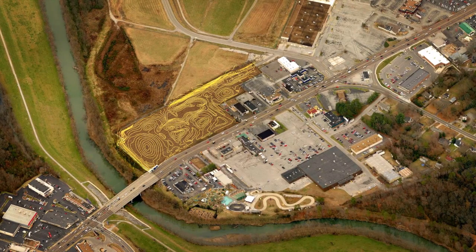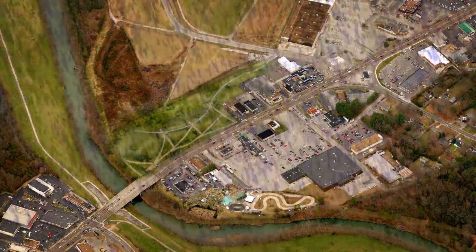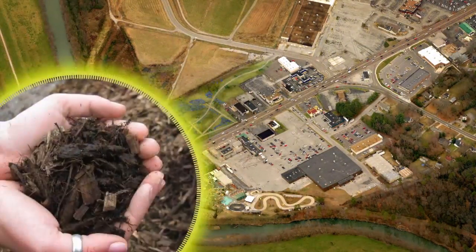These included regrading or shaping the land to create natural water flow patterns, changing the vegetation cover type, amending and improving the soils, creating bioretention areas or basins that can collect water, and developing a maintenance plan to care for the plants and improvements.